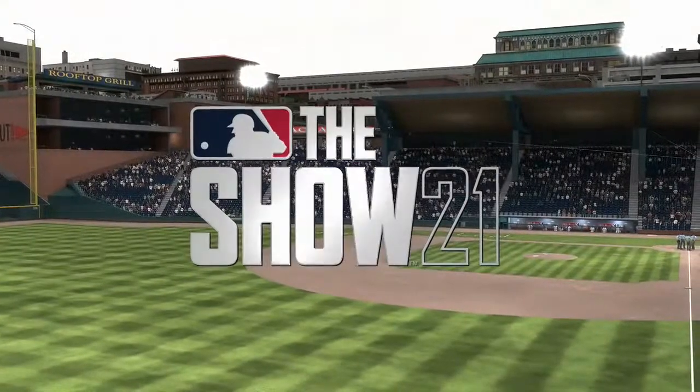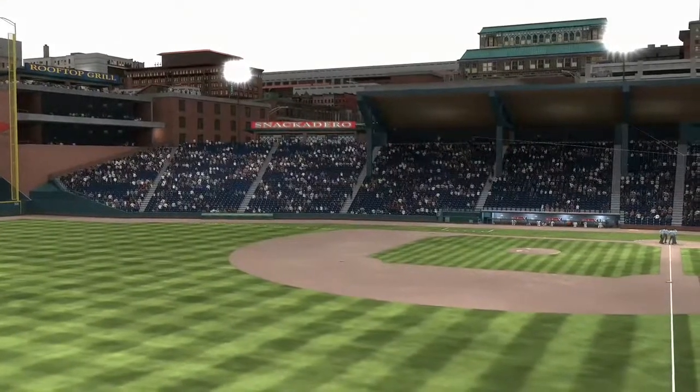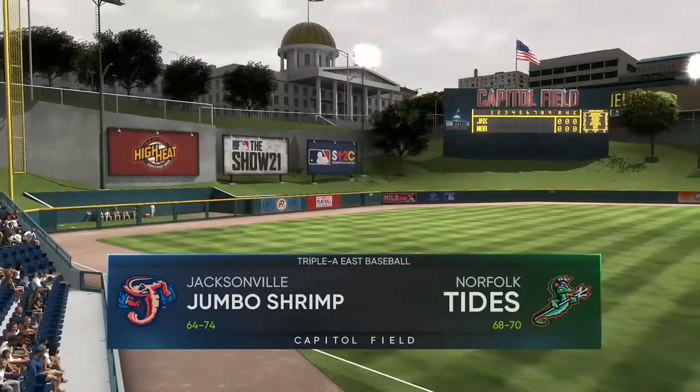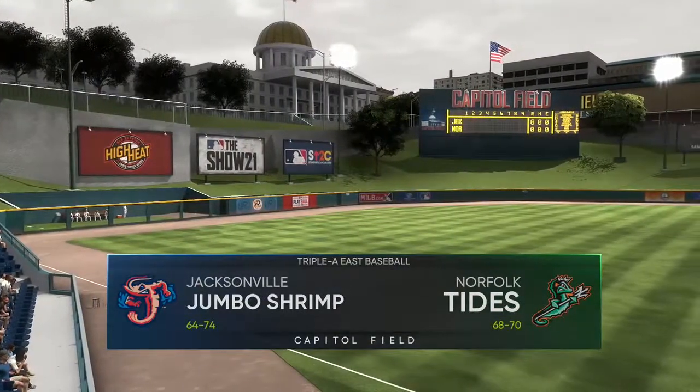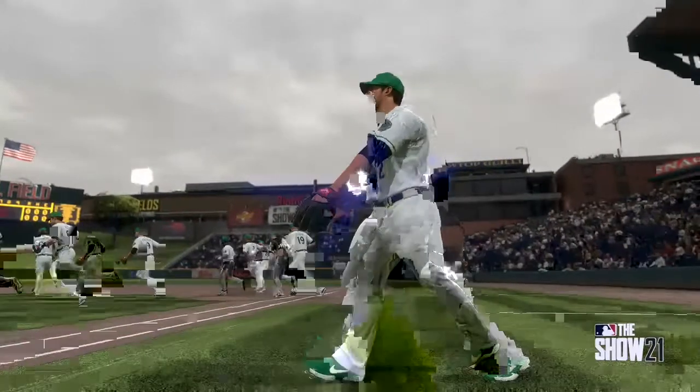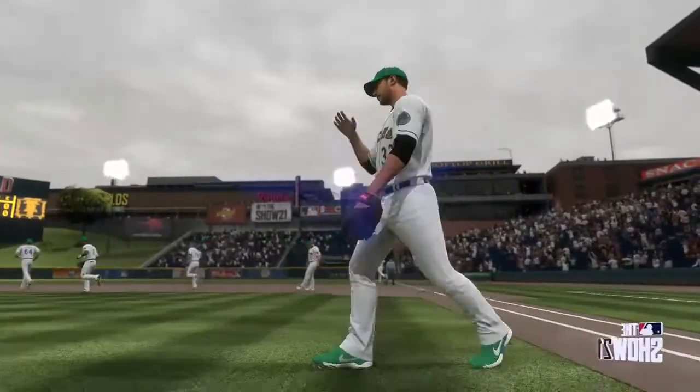League Baseball on the show for you now as we present coverage from the AAA East. Today we wrap up the homestand with the third of three between the Jacksonville JumboShrimp and the Norfolk Tides.